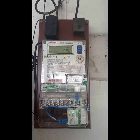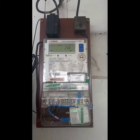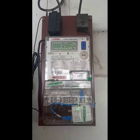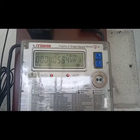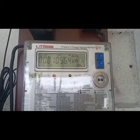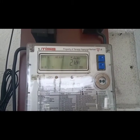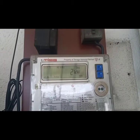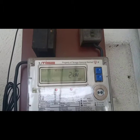This is a TNB NEM meter. It reads the energy generated from your solar panels and the consumption of electricity through the grid. You can see the reading of 10564 kilowatt hours. That's the import of energy through the solar panels. We are only concerned with kilowatt hours. This will be shown on your billing.